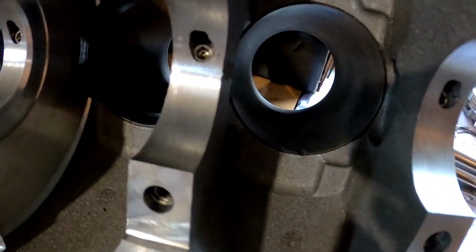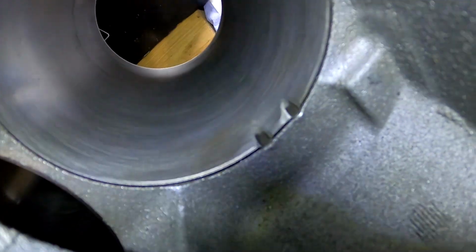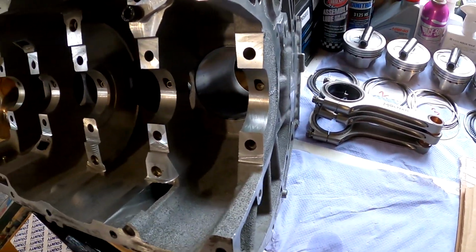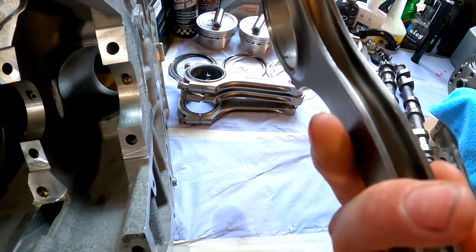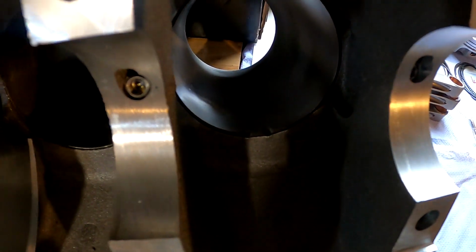I'm not sure if you can see here. Let's get a torch. Yeah, that is where the rod hit the bore. And that was the cause of the horrible knock. So obviously each stroke, it was clipping, I think it was, yeah, it would have been this side. So it was just touching there and has caused that groove.